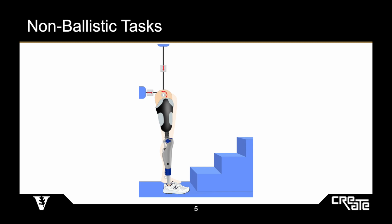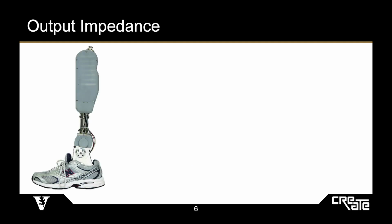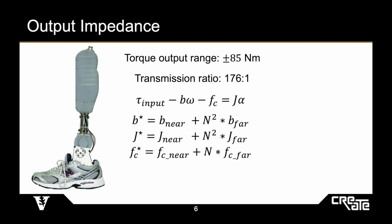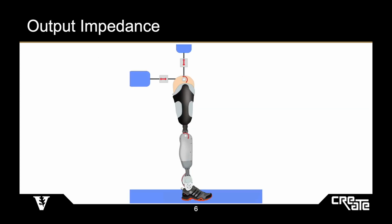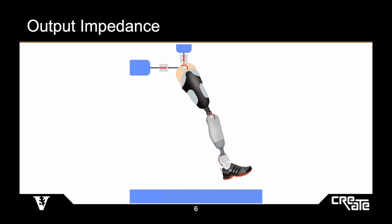However, historically, most devices which have been made to do this come with added cost, size, weight, noise, and notably high output impedance. Powered prostheses such as the Vanderbilt Power Knee are capable of providing huge amounts of torque to actuate the knee. This is done using a large motor with a large transmission. When a transmission is added to a system, the terms proportional to velocity or acceleration go with the transmission ratio squared. This means that for this device, the motor's inertia and viscous damping are effectively multiplied by 31,000. This causes impedance to motion to become very large and the device becomes difficult to backdrive from the output, and thus you lose the ability to passively perform ballistic tasks.